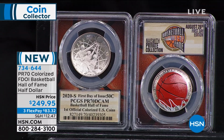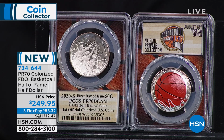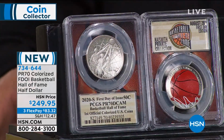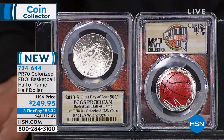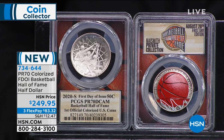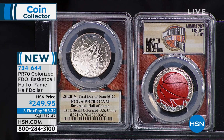And so we've got this, and like I said, this is very exclusive to us, as you can see. What you're going to have right here is the Basketball Hall of Fame first official colorized United States coin, August 28th, first day edition, Naismith Private Collection, all exclusive, Basketball Hall of Fame exclusive. We partnered with the Basketball Hall of Fame and the United States Mint to be able to release this coin that you see right there. Look at that spectacular colorization that you're going to have.